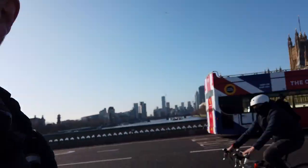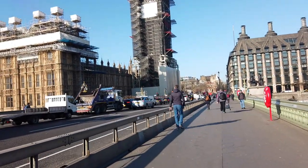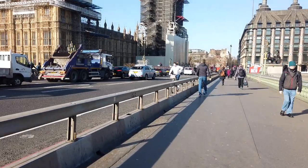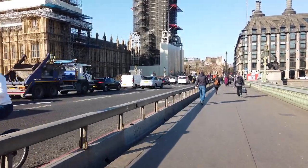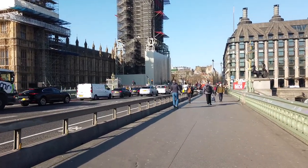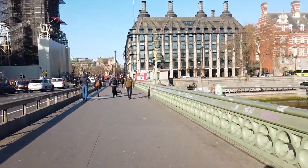Ahead of me. I don't think you want to be looking at me though. It's Portcullis House.